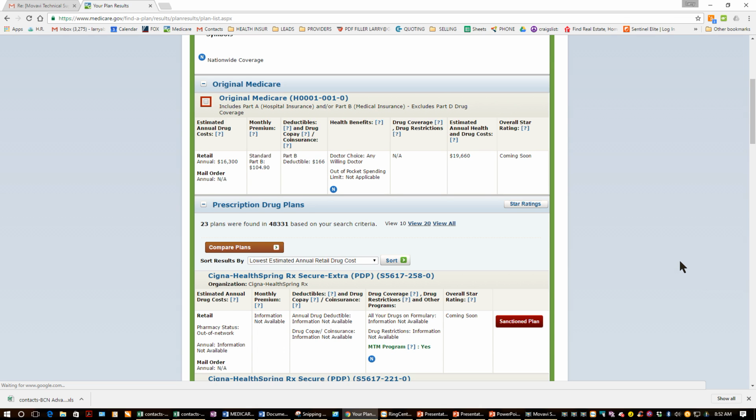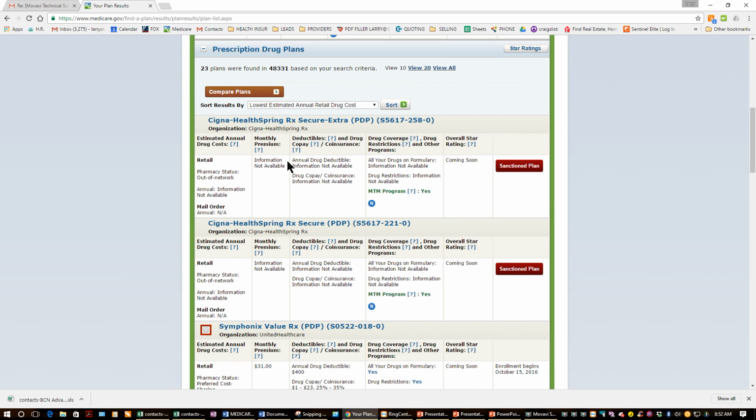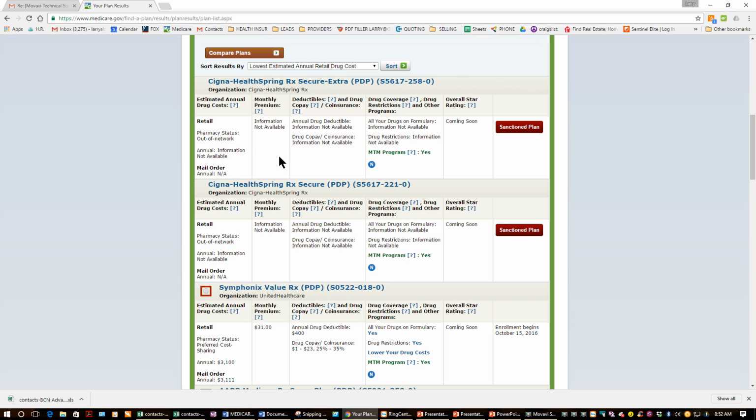So now we're getting some answers, and right off the bat, I want to show you that Cigna is going to pop up as most cost-effective at this point in time, because they're not entering any cost information. It's not there yet, and Cigna in the past has not been a very strong choice, so they're probably not going to be your choice. So ignore these if it says sanction, if you're not seeing a monthly premium here, because there's no cost info ready yet.